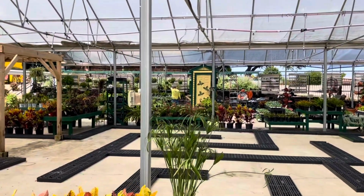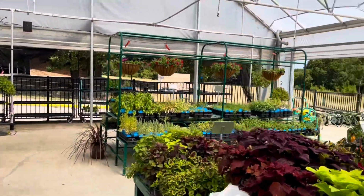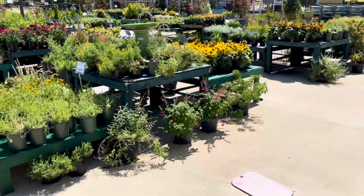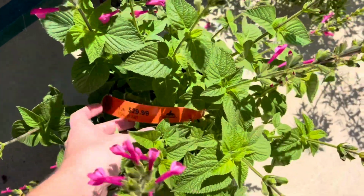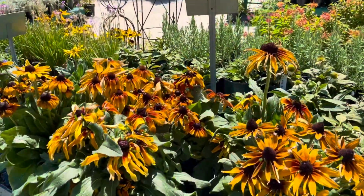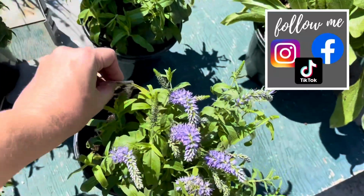Okay, I'm not going to take you to the other side, but they do have a lot of their fall plants out. Or fall vegetables, I should say. But let's walk on over here to perennials. Wow. This salvia is really pretty. Rudbeckia. It's looking good. Is this Veronica? What's this? Yep, Veronica. It's pretty.